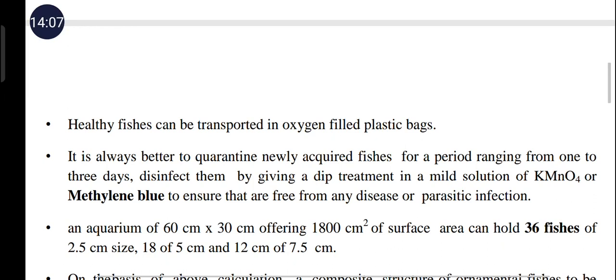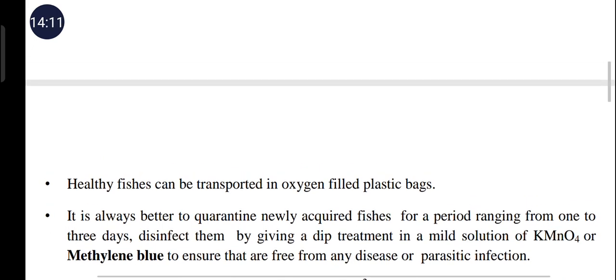It is always better to quarantine newly acquired fishes for a period ranging from 1 to 3 days. Disinfect them by giving a dip treatment in a mild solution of KMnO4 or methylene blue to ensure that they are free from any disease or parasitic infection. If a fish gets an infection, disease, or wound, there will be chances of it dying or spreading a contagious disease from one species to another species. So giving methylene blue is one of the successful ways to avoid the disease.